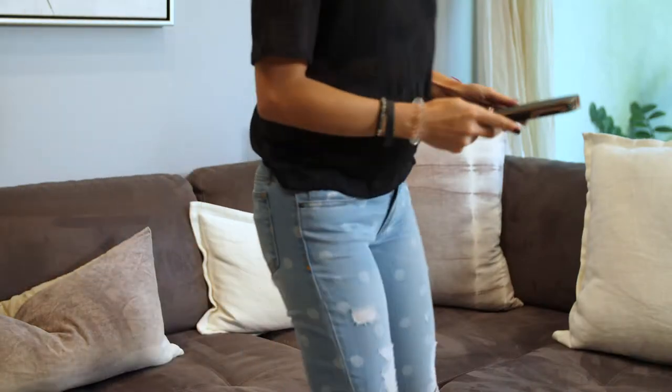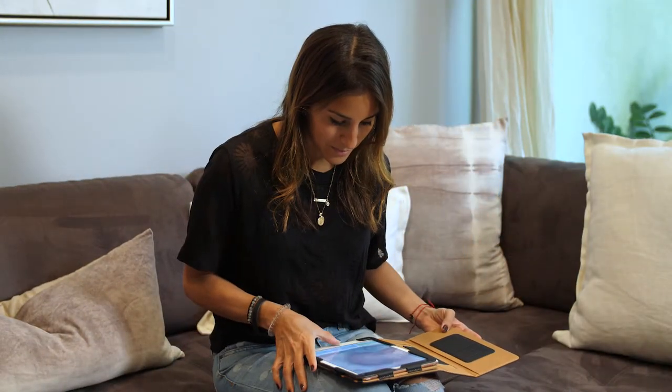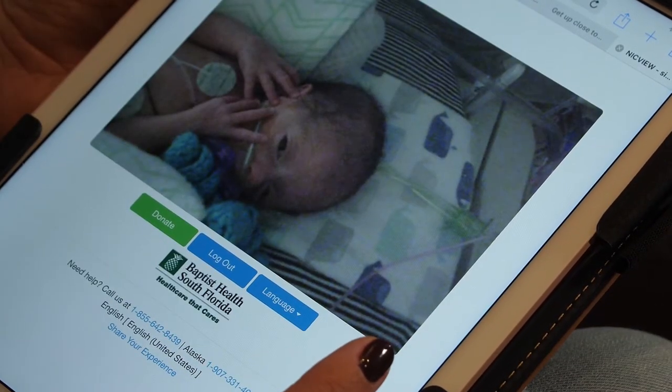Well, from the parent's side, it works from either a smartphone or a computer. It's a web-based application. They go in. Obviously, there's a password, so it's password protected. So they can see their child from anywhere around the world.